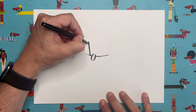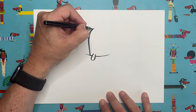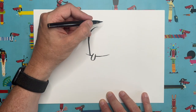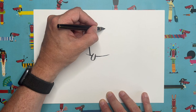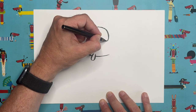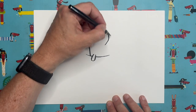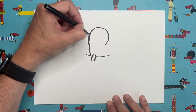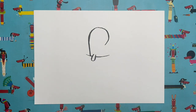Then what we're gonna do, we're gonna curve around in a lovely, almost as if we're drawing a kind of circle. We're gonna curve around, all the way around, and we're gonna go in about there. So, if you imagine that's a circle on the top, we've done like a straight line and half of a circle, semicircle, kind of.